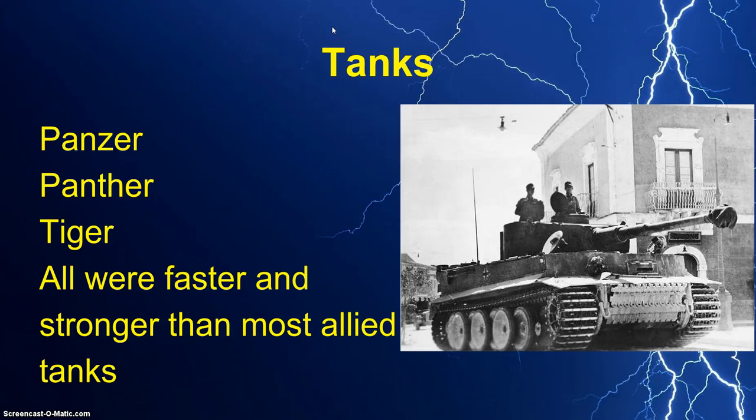Now, looking at key components of why Blitzkrieg worked, we'll first look at the tanks. Germans used three major types of models, although there were many theoretical tanks that they designed that never really came into fashion, because the Panzer, the Panther, and the Tiger were extremely technologically advanced. They were superior in quality to the American, Russian, and British tanks. Everyone's tanks were not even close to what the Germans could pull off.